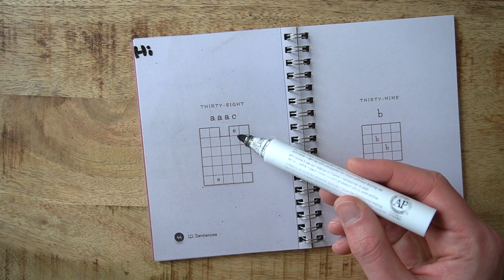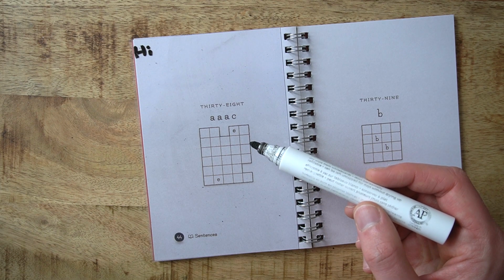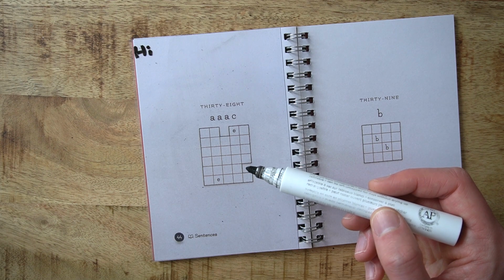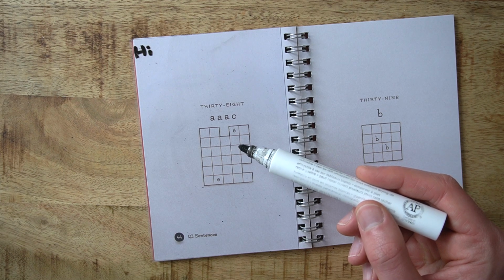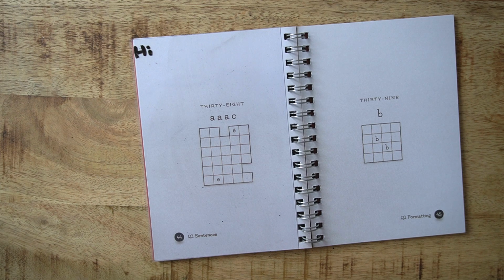Once again, those can't be part of the same shape, right? So we need to make two E shapes. These are the things we're placing. I can only see how to make an E shape out of an A and a C, or an A and an A and a C. Am I missing a way of doing it? I don't think so.